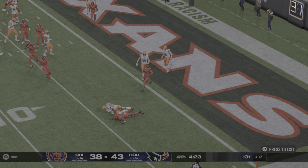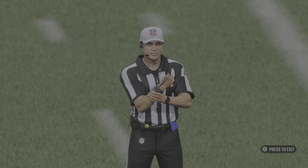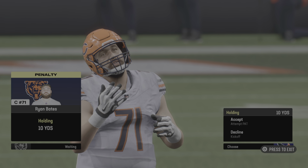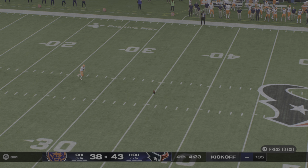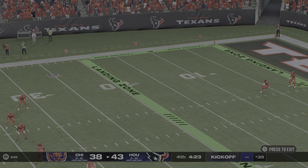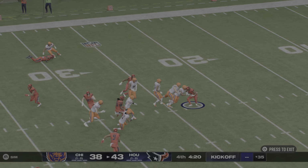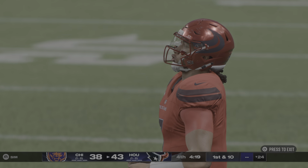This is caught. He's not able to get in, but there's a flag down. We're going to wait to see if they get another shot. Holding, offense. Well, no gain on the play, just fine for the defense, so they're going to decline the flag and let that play stand. Kickoff taken at the 3, and this drive will start inside the 25.